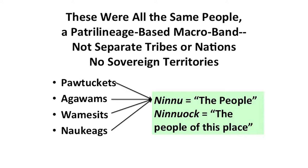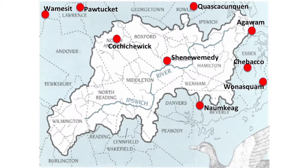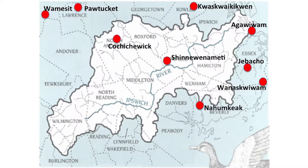So there was no Agawam tribe or Namkiag tribe, for example. Pawtucket, Agawam, Wemisit, and Namkiag were the names of their villages. In this presentation, I'm just calling them the Pawtucket. These are some attested Pawtucket villages in the Ipswich River area at the time of English settlement and their general locations. And here, the names appear the way the English wrote them. And here are the same places with the most likely real names, spelled more accurately based on my reconstructions from the Abenaki language. Wamisit, Pawtucket, Kwaskwakiquin, Agawam, Jabacho, Wenasquiwam, Nahumkiak, Shinawenamity, Kochichewik.